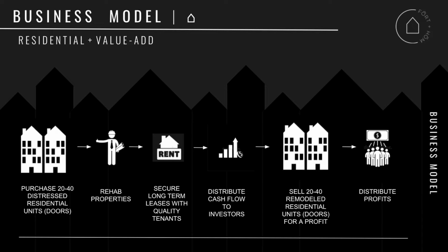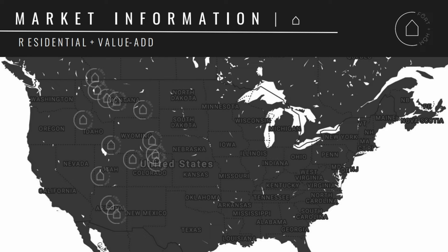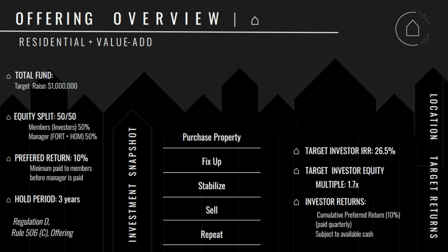This fund model is different from past F&H investments because those invested in the fund will potentially have ownership in multiple properties across multiple markets instead of an individual property, and these properties will be purchased and sold within the fund's operational period. This structure aims for steady, diversified income for the business that will be distributed to investors, as well as potential upside appreciation on the sale of the renovated properties.